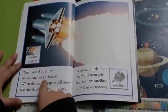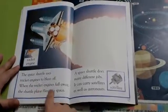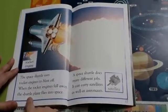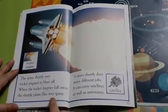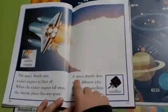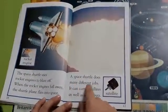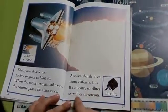The space shuttle uses rocket engines to blast off. When the rocket engine falls away, the shuttle plane flies into space. A space shuttle does many different jobs. It can carry satellites as well as astronauts.